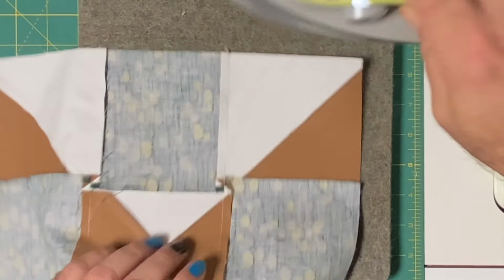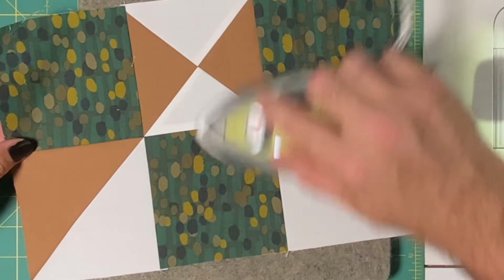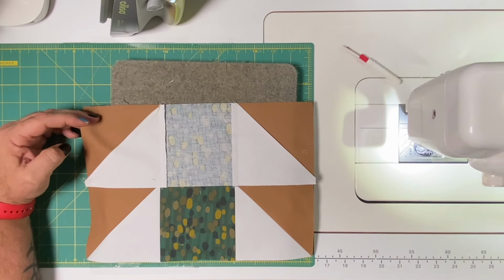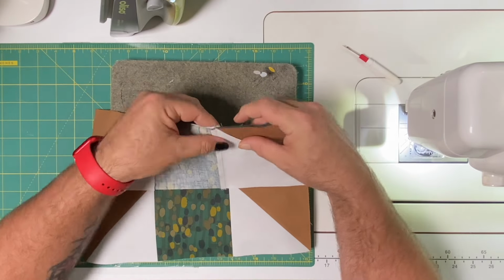We won't watch too closely what happens after I've sewn the next piece together. So with that done, we will attach our final row to this and do exactly the same process, and this block will be done.